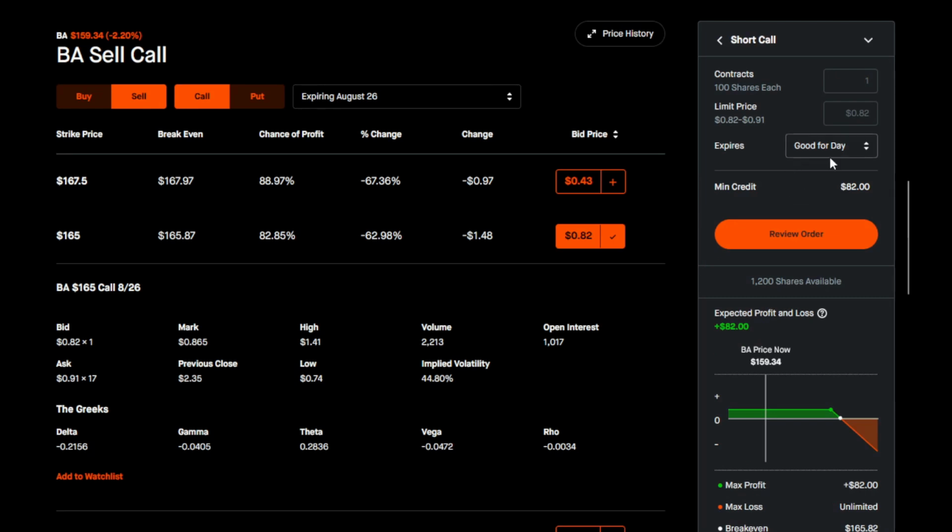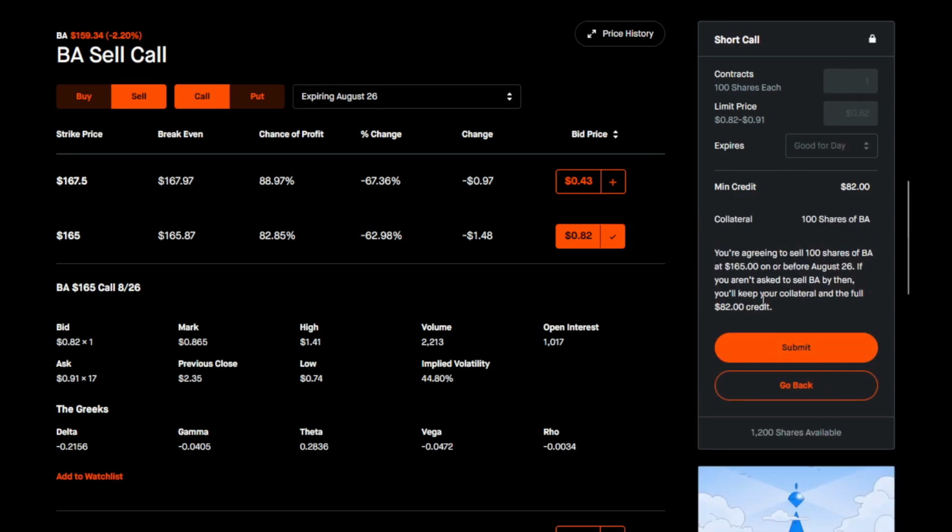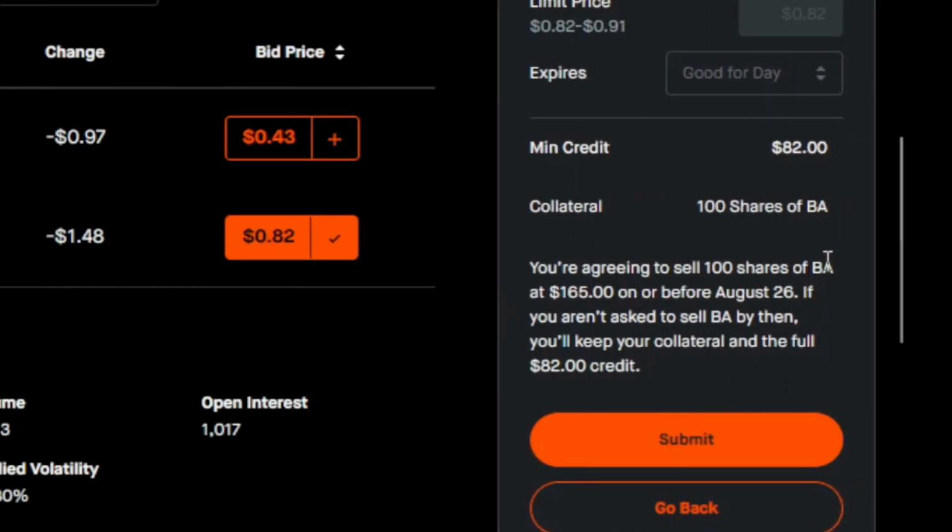If I continue, you can see that here. Review order. So I'm selling 100 shares of Boeing at $165 on or before August 26th. So that'll be an obligation I'll have to fulfill if the buyer of the contract wants to assign that to me. If you aren't asked to sell Boeing by then, you'll keep your collateral, which is 100 shares of Boeing here, and the full $82 credit.